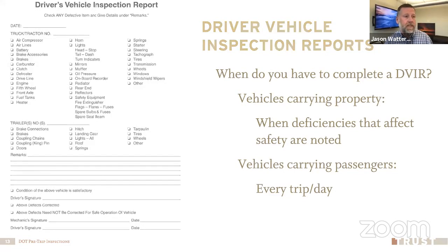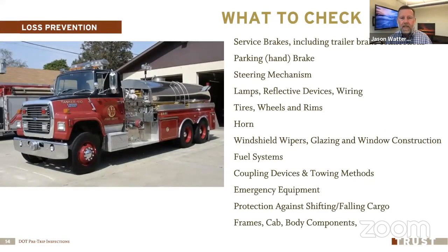All right. Next one. So what to check? Now this is a terrible slide because I've got a big long list, but this is the list that the Federal Motor Carrier Safety Administration gives us that we must check. And so there's a whole list here. But once again, this is the minimum level. There are a lot of things that I may check on this vehicle.